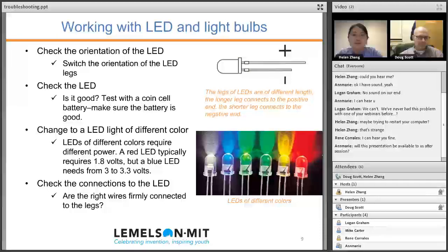But being a diode is basically like a one-way valve for electrons. It will only allow it to flow in one direction. So if you push the electrons in a circuit in the wrong direction, it will not light up. So you need to make sure that you have your positive lead from your battery or your circuit engaged with the long terminal on the LED bulb, and the short side is the negative.